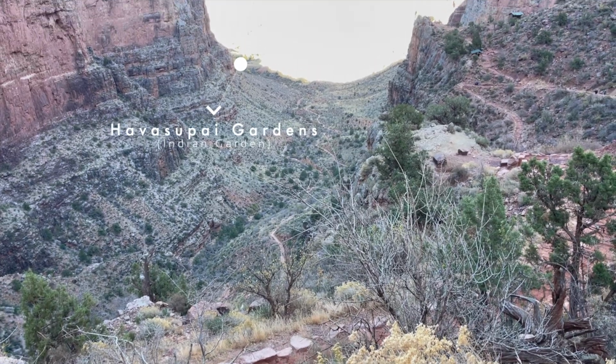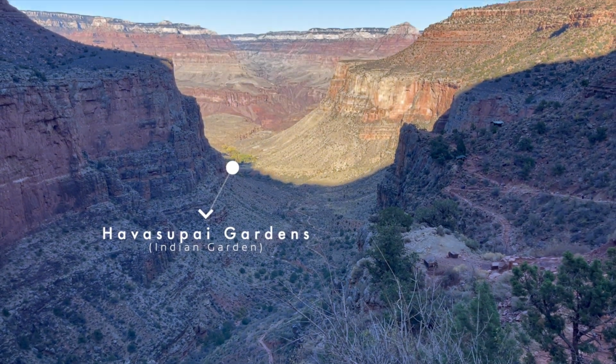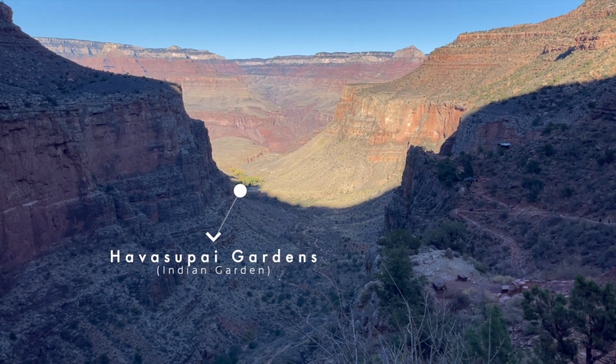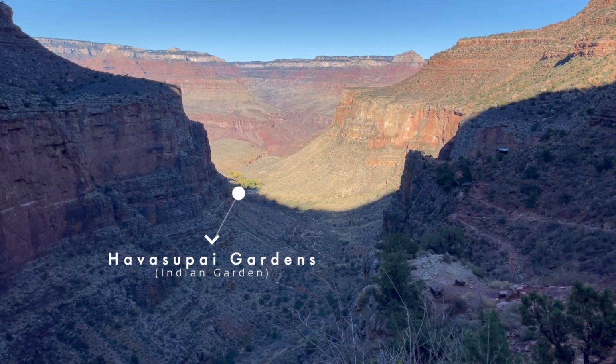Seven miles. 3 more to go. Feeling good. It's what we wanted. There's the garden, and they're almost in the shade. All this time later, we just hit the 7-mile mark.